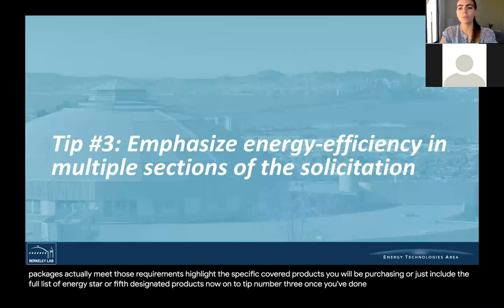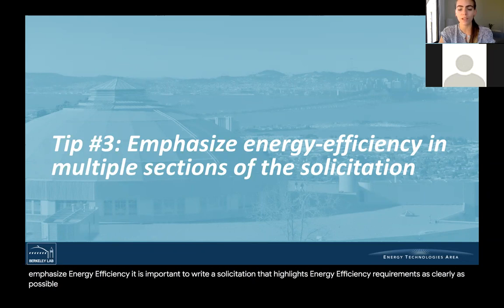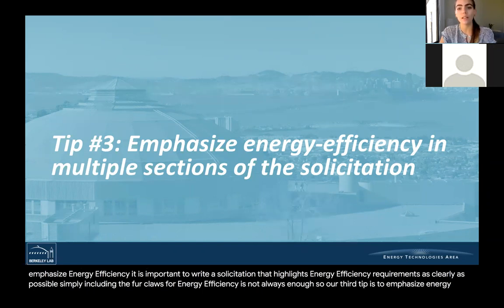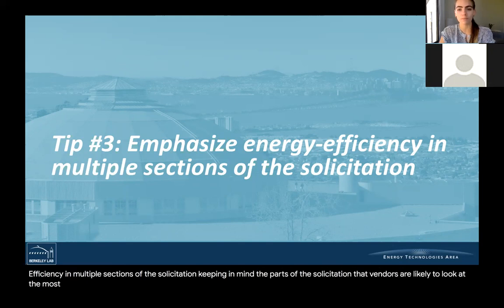Once you've done your pre-award work to emphasize energy efficiency, it is important to write a solicitation that highlights energy efficiency requirements as clearly as possible. Simply including the FAR clause for energy efficiency is not always enough. So our third tip is to emphasize energy efficiency in multiple sections of the solicitation, keeping in mind the parts of the solicitation that vendors are likely to look at the most.